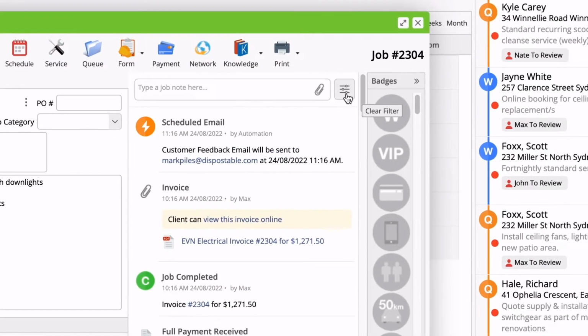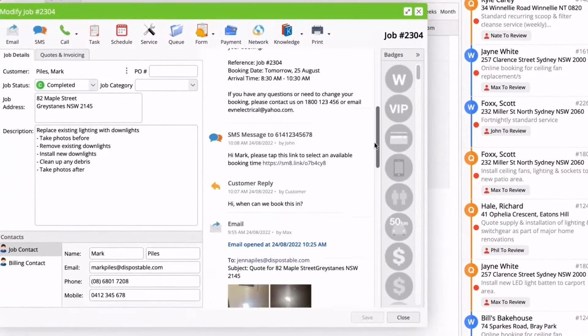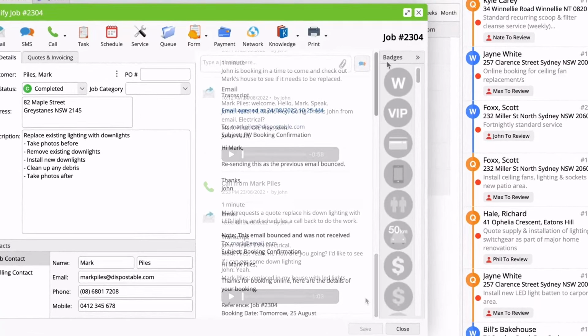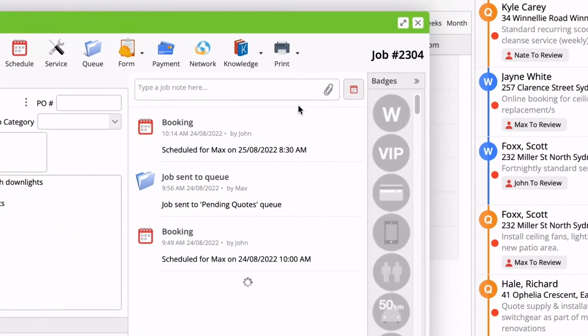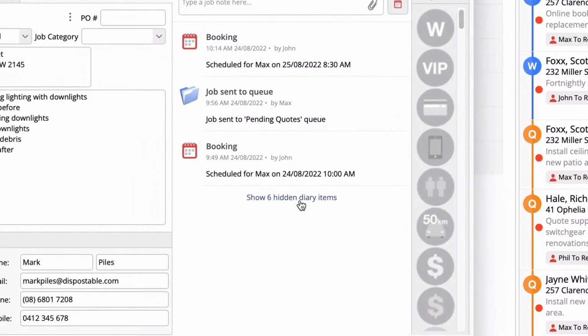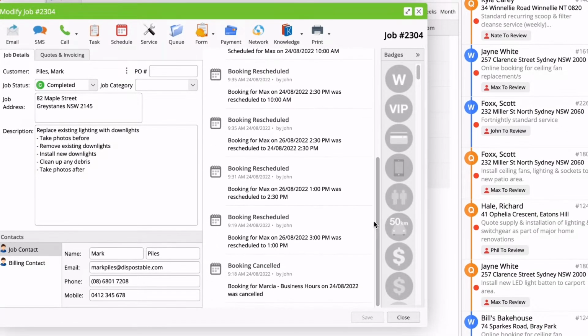Need to get up to speed on a customer conversation? Click here and you'll see all communication to and from the customer. Want to see all bookings for a job? Filter to bookings and queues. And if you need to, you can click here and see the complete history of bookings on a job, which shows each time the booking was modified and when it's been cancelled.